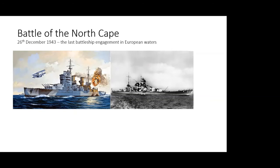Essentially, the Scharnhorst was after the one on its way to Murmansk, obviously, because that's the one that had much more value to them. And she came across Force One, which was escorting that Murmansk-bound convoy, comprising the heavy cruiser Norfolk and light cruisers Sheffield and Belfast. Force Two under Admiral Fraser comprised the battleship Duke of York, the light cruiser Jamaica, and some destroyers.